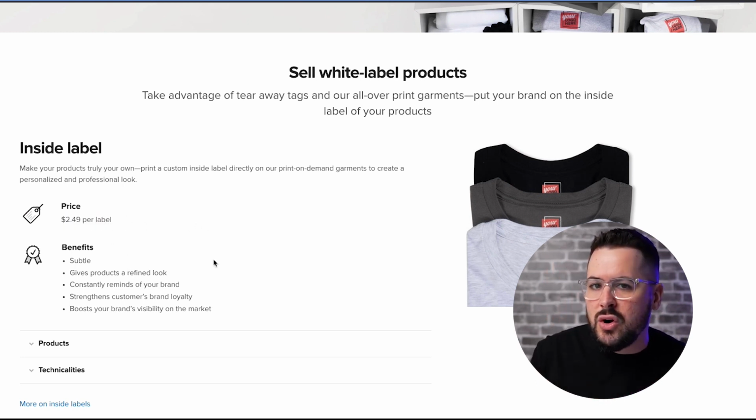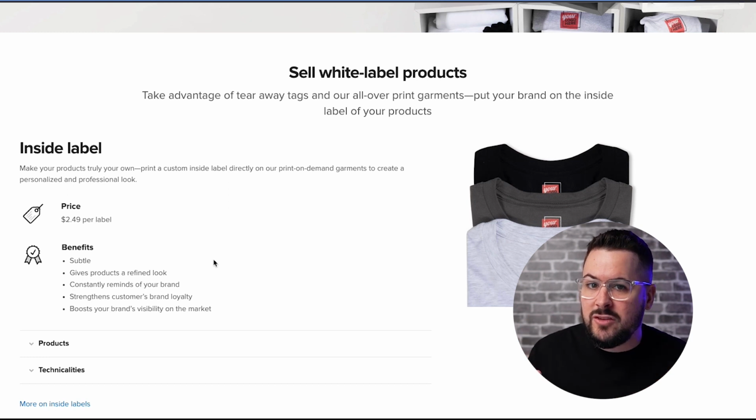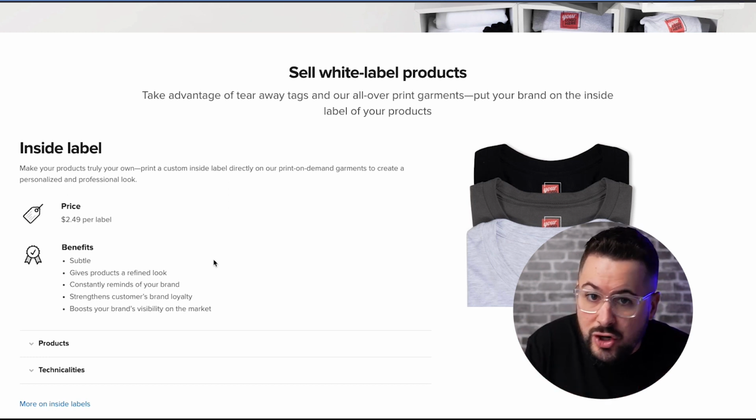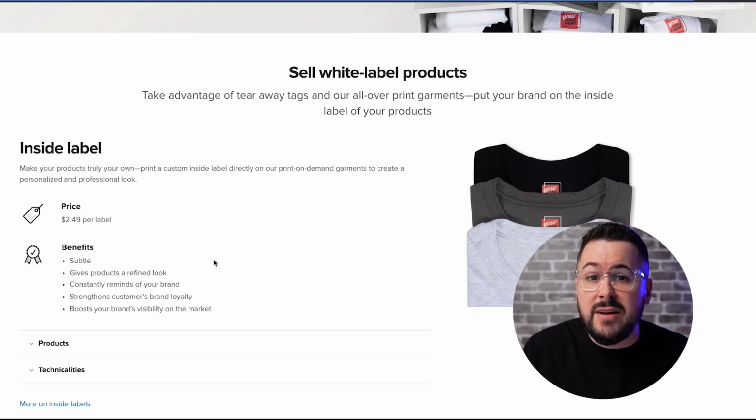Now, if you were doing this on a t-shirt, you were adding a custom label, maybe you're printing on the front and back, you're creating this branded experience, this premium experience, you're going to be needing to charge $40, $45 a t-shirt. So keep that in mind. Now, there's nothing wrong with doing that. I'm a fan of doing that. I think you should be charging a premium price.